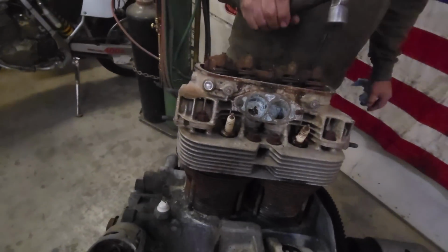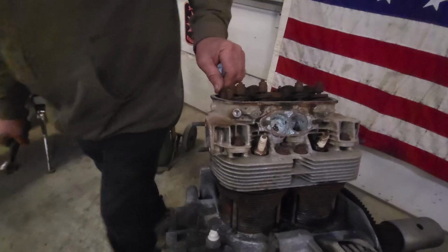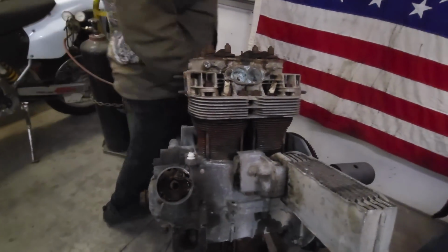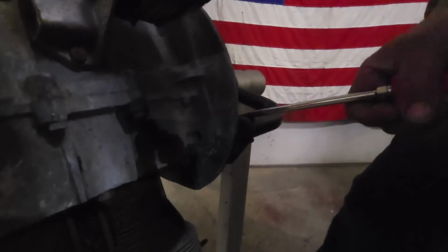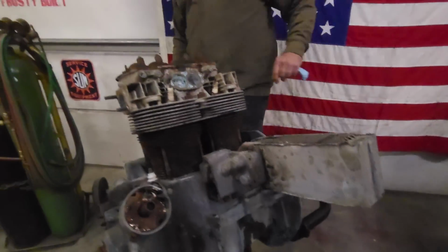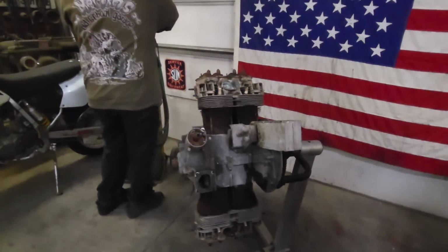Oh my. Those are solid. They don't move. They're no flex. So maybe new heads. I don't know. But then I did this. Did you see that? I did. It moved. That's positive. So yeah, I was just getting ready to heat this stuff up.